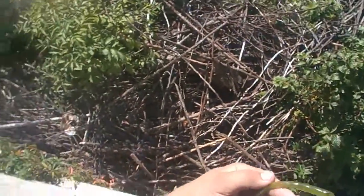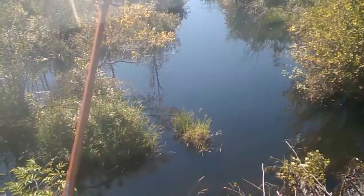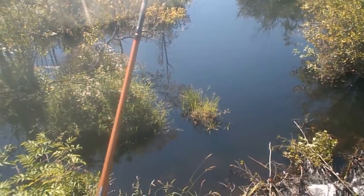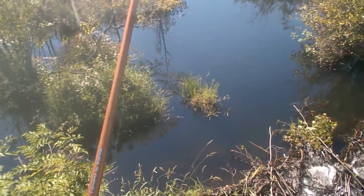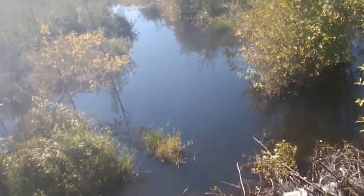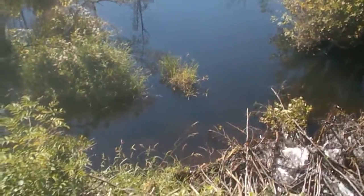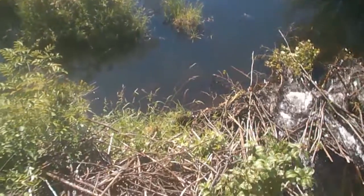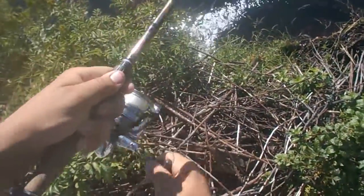Quick release. Before I continue fishing, I'm just using a simple drop shot rig with a Zoom drop worm, and that's how I'm catching the fish. Fish on. Another pickerel.